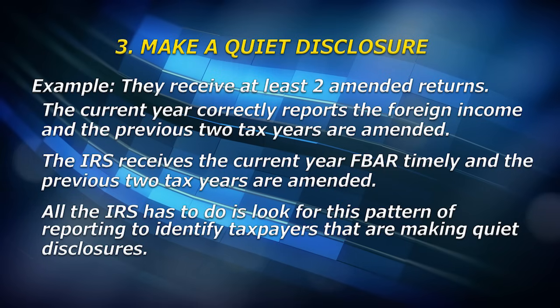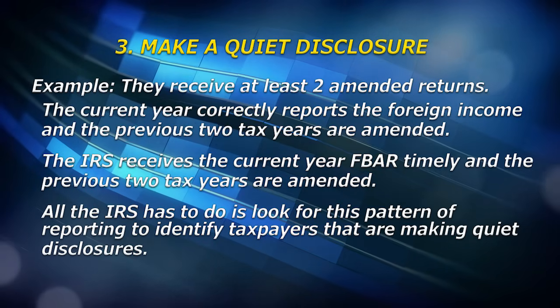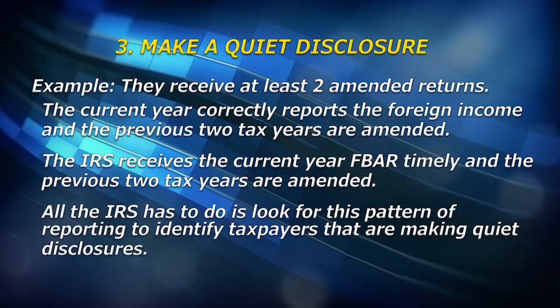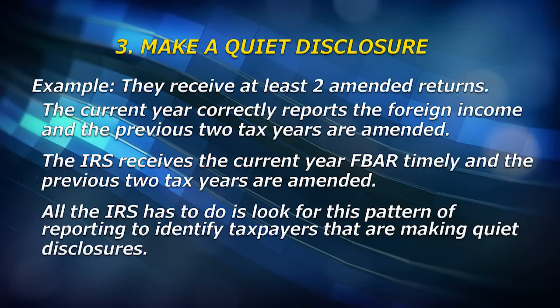Additionally, the IRS may receive a timely FBAR for the first time and 2 years of delinquent FBARs. All the IRS has to do is look for this pattern to identify people making quiet disclosures. My 19-year-old son could program that for them.